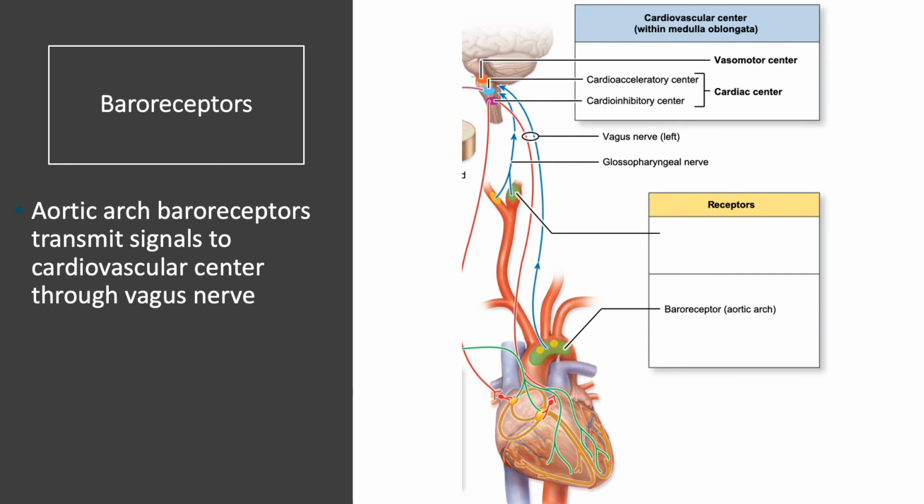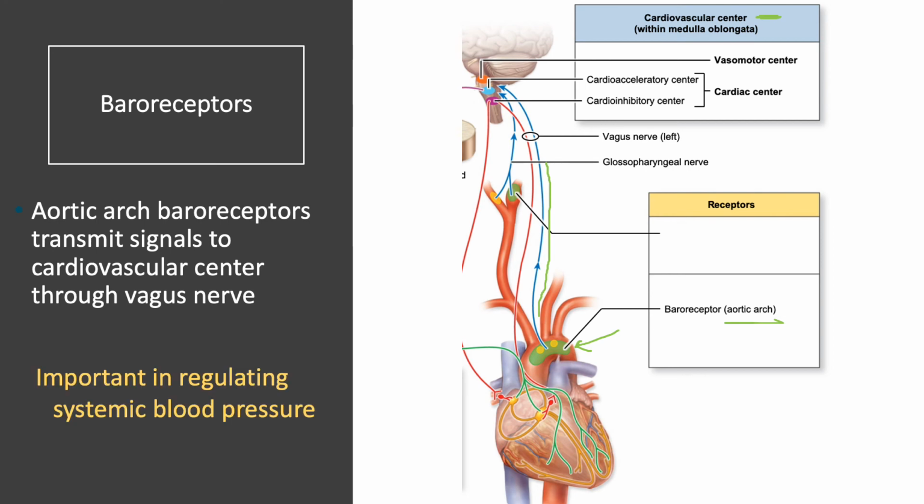We'll begin with the baroreceptors within the aortic arch. Leaving the aortic arch, we have the vagus nerve, indicated here in blue. That's going to go up to the brainstem, specifically into the medulla oblongata, where we have the cardiovascular center. The aortic arch baroreceptors are important in regulating systemic blood pressure, so overall blood pressure within the body.